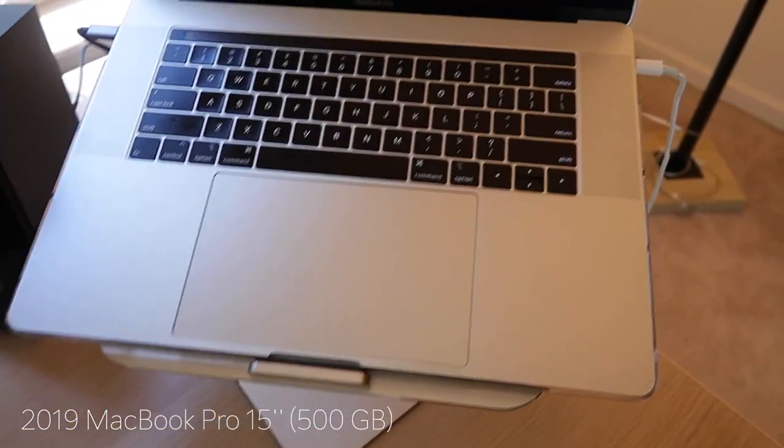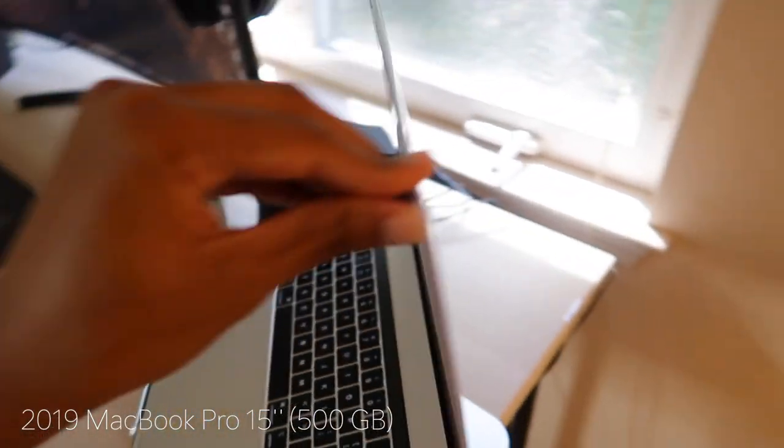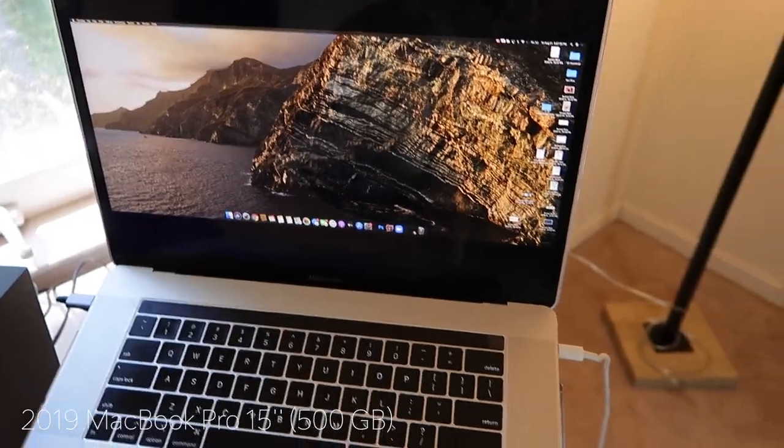So I do use a MacBook Pro. This is a 2019 15-inch MacBook Pro. I actually purchased this in September of 2020, and I have just been loving it ever since. It's been a heavy duty computer that I've been needing throughout my college career. I use this thing to do everything in college, literally from taking notes, creating PowerPoints, slideshows, Google documents, emailing, video editing. This thing does it all.